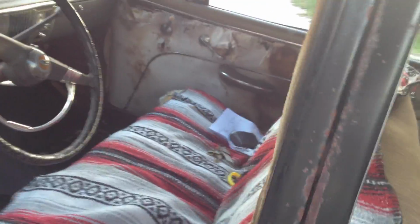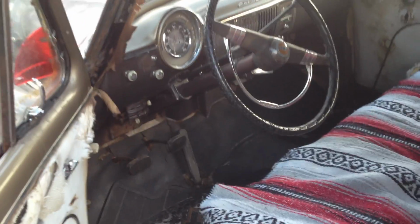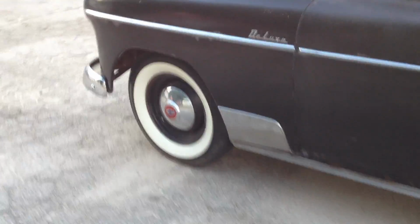Got those, and I didn't do much to it really, other than that. There's a radio that I'm going to put in. I need to get the brackets to put it in. They go right there. Kind of a weird car. It's deluxe and has a lot of the accessories on the car except a radio, which I found kind of weird.